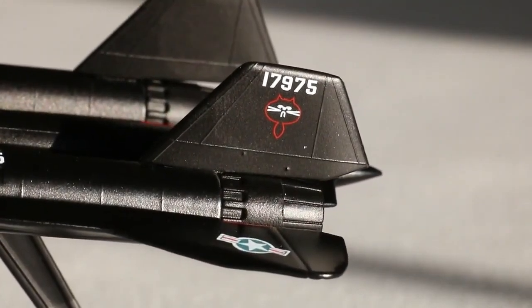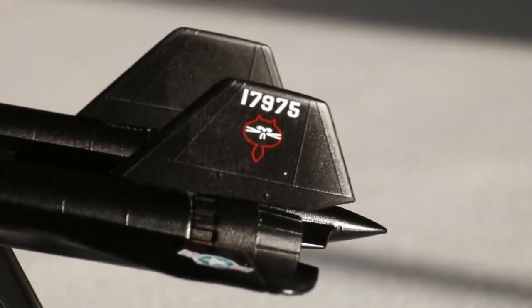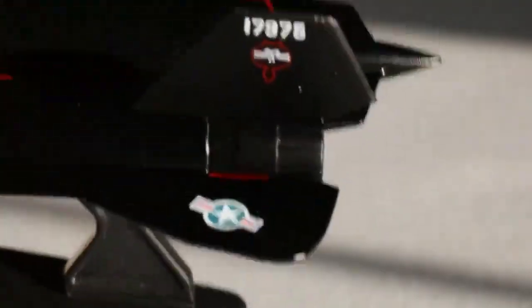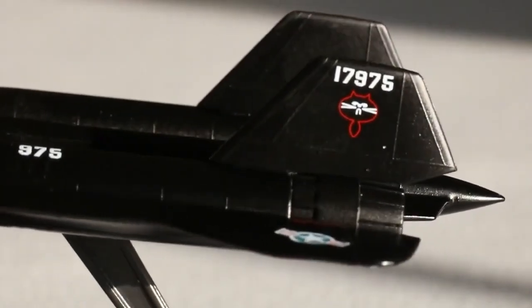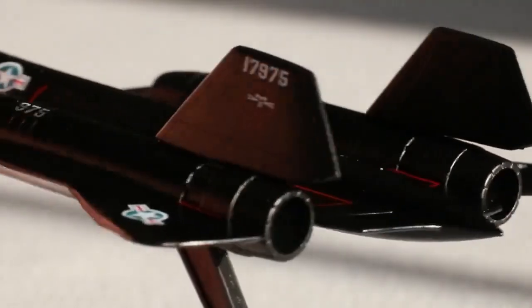Again, registration's 17975. Really cool logo right there. I'm assuming that's like the squadron or something. Not completely sure how that would categorize for SR-71, but squadron, I believe, is the patch there for the kitty cat or whatever that is. Then you got that logo right there, which is great. The exhaust for the engines.